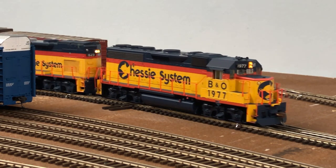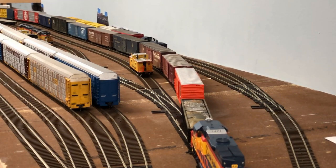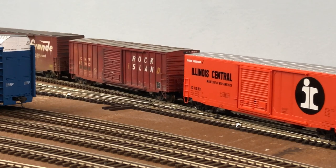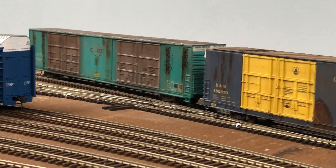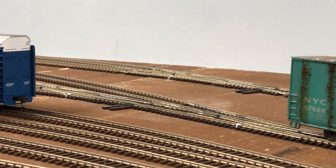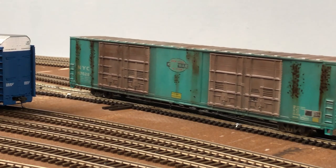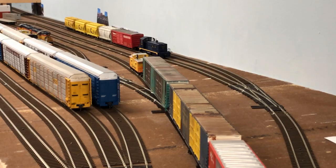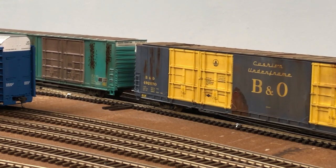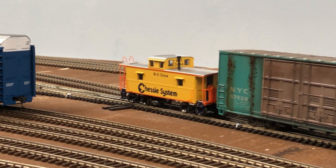Cars are picked up from track 1, then from track 3. The crew reverses one last time to couple to the caboose. Their work complete, the road crew takes their train back up the subdivision.